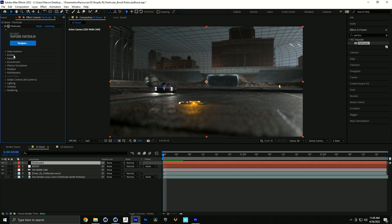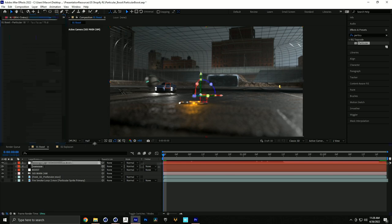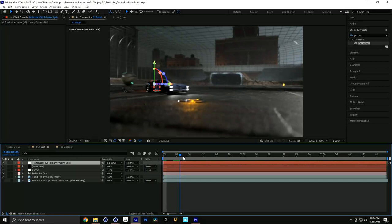If we drop down the emitter here, you can see there's this very handy function. And this was added a few updates ago, where we can just click Create Null. And this creates a null in our scene that the particles are already linked to. So, and this is a handy After Effects tip, if you hold Shift when parenting something, it's going to move that null to its parent location. And just in a couple buttons, we already have some particles in the 3D spot that we wanted them to be in.